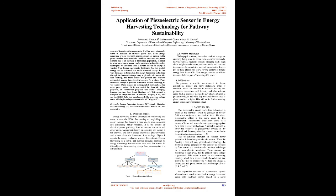1. Introduction. Energy harvesting has been the subject of controversy and research since the 1970s. Discovering and exploiting new energy sources has become a need due to ever-increasing and demanding energy demands. It is the process of gathering electrical power from external resources and either driving equipment directly or capturing and storing it for later use. The use of energy sources has grown by leaps and bounds since the invention of technology.